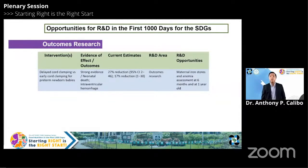Outcome research, particularly on the practice of delayed cord clamping, part of the Unang Yakap, the essential newborn care protocol of the government, maternal iron stores of their mothers, and anemia assessment at 6 months and at 1 year old. Outcomes research would probably strengthen further that really this intervention should not be neglected and likewise be emphasized as part of every childbirth practice.